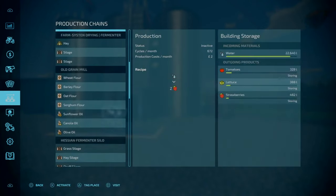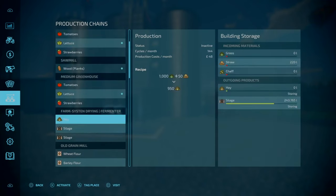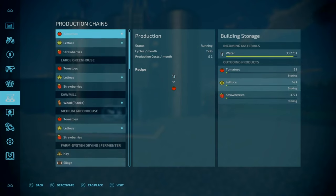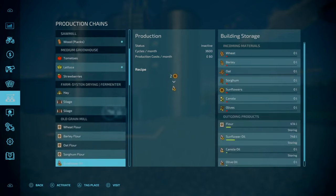So starting from up top, the grain mill, it's running out of produce. Don't really need you anymore. The grain house is chugging away. Sawmill, I do need some lumber today or this month.